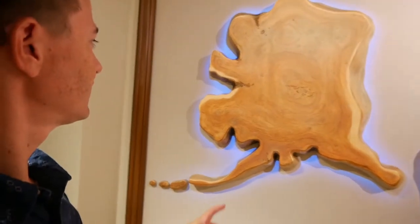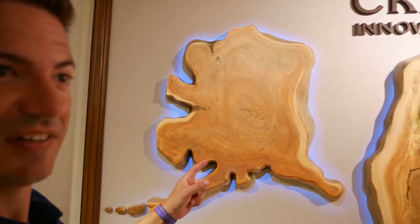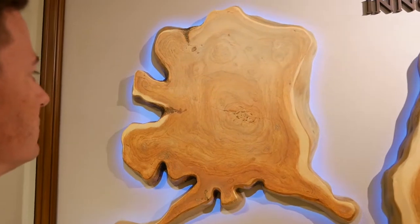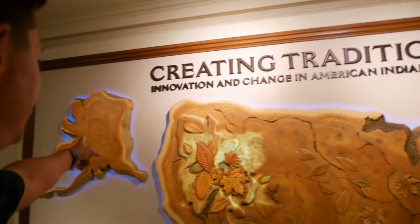Ooh, magic wood. I just saw this. Wait for it. It just did something. Of course, now it's not going to do it. It was magic. What? Oh, that one's doing it. That one. But that one.